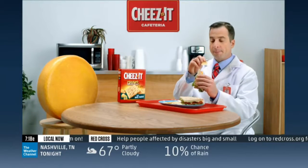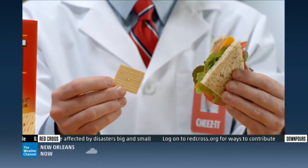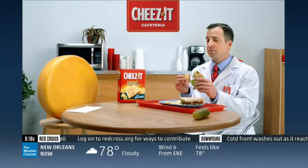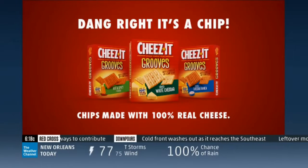Do you always put Cheez-It Grooves in your sandwich? Of course. They're chips. Chips plus sandwich equals the perfect lunch. Oh, don't forget the pickle. It's kind of a big deal. Cheez-It Grooves. Chips made with 100% real cheese. Dang right it's a chip.